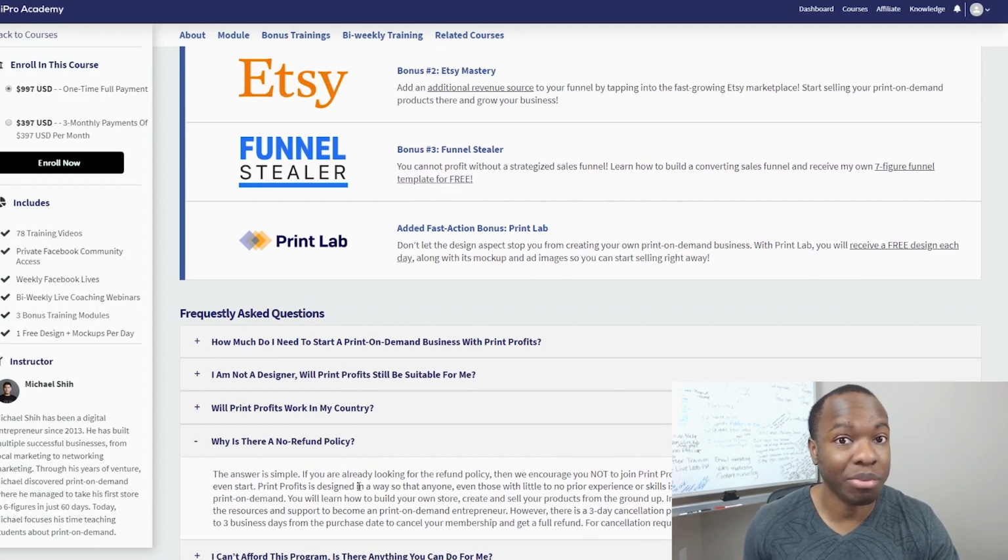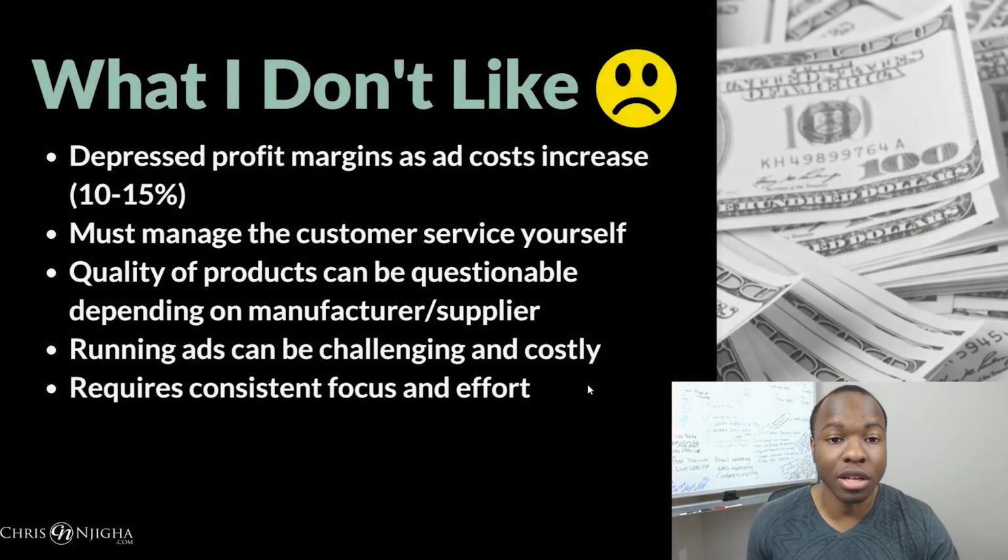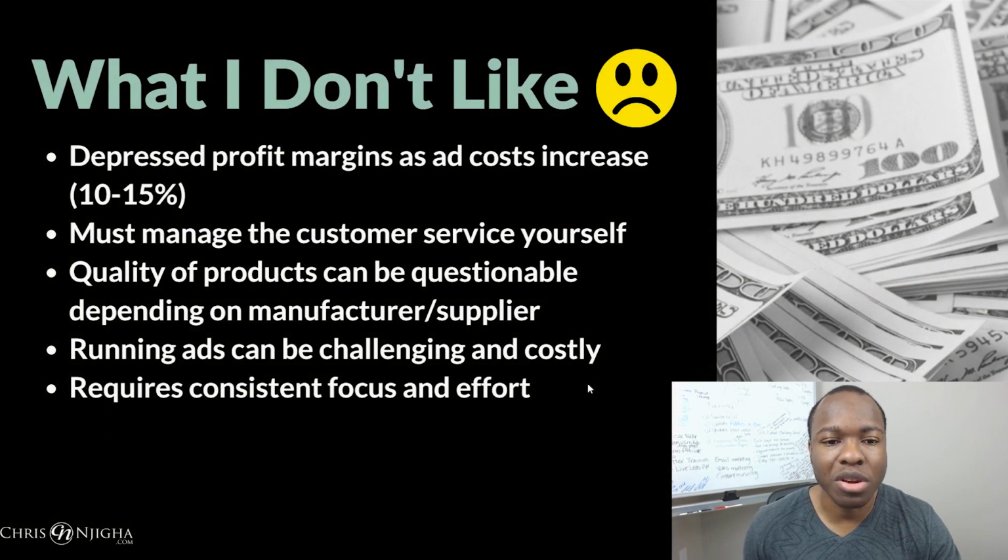So they're basically not playing around with you, just so you know. If you buy, you got to be ready to go in on it, which leads me into some of the things that I don't like. And it's not that I don't like them, but it's just things to consider, is that just in general with e-commerce, the profit margins aren't all that good. It's just kind of been that way.